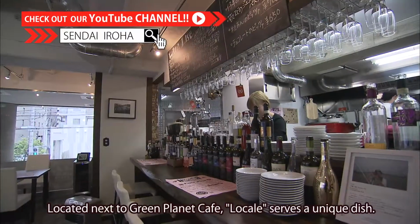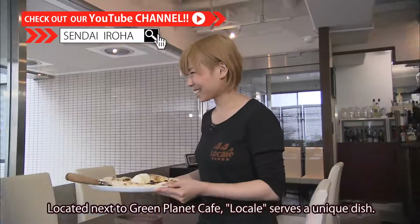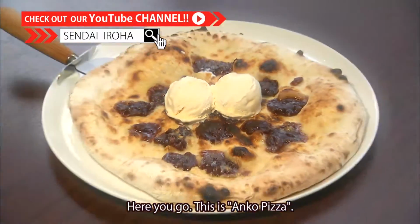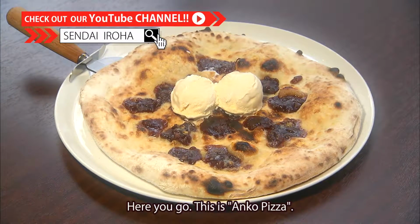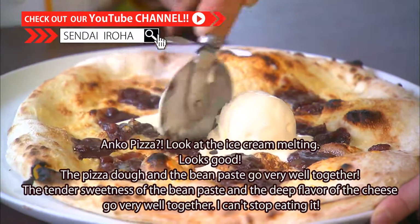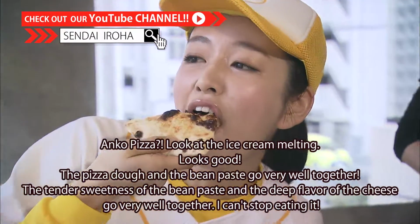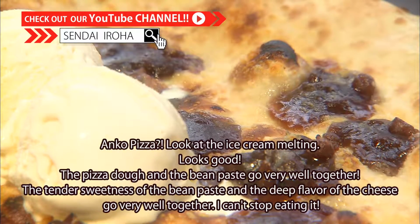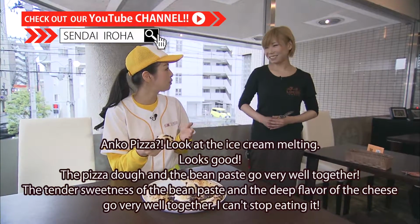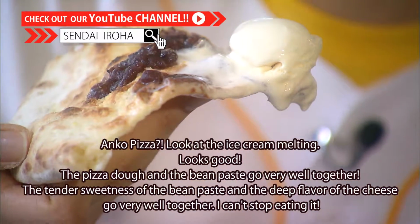Located next to Green Planet Cafe, Local serves a unique dish. Here you go. This is Anko pizza. Look at the ice cream melting. Looks good. The pizza dough and the bean paste go very well together. The tender sweetness of the bean paste and the deep flavor of the cheese are a good combination. I simply can't stop eating it.